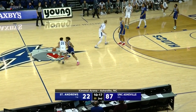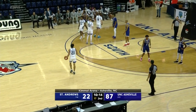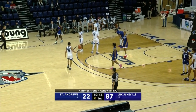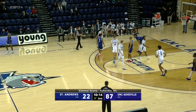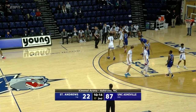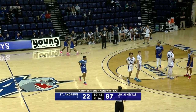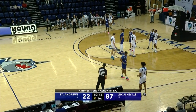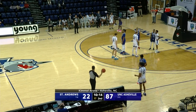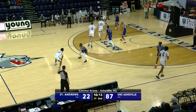Approaching 10 minutes left to go in the game. Foul spotted on Drummond. That'll be his second. That was a bit of a frustration slap you could feel. No doubt. More substitutions coming in right here. Marte Sembley back into the game, along with Xavier McFadden, looking to check in. And Denario Dixon, the freshman out of Detroit, Michigan.